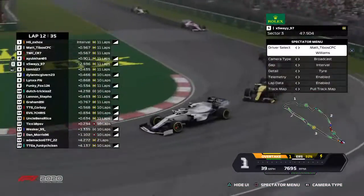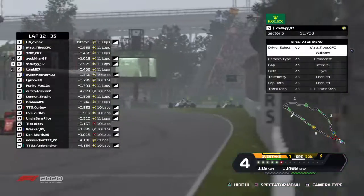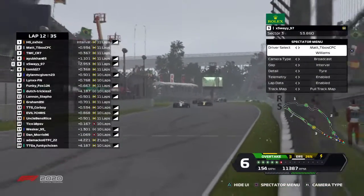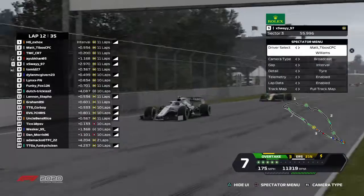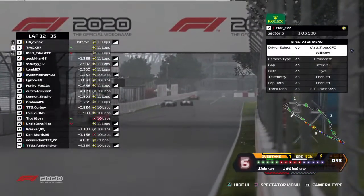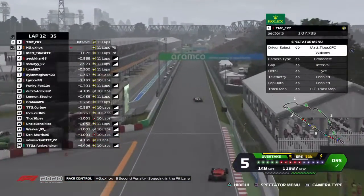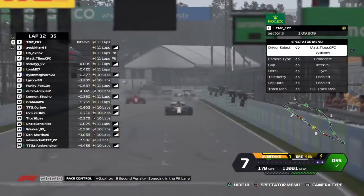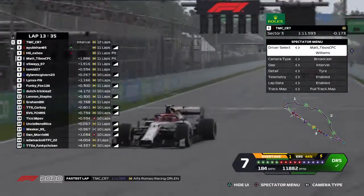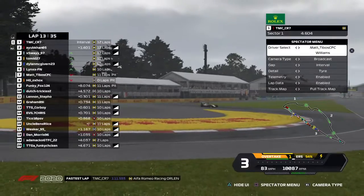Sway has dispossessed Tom Duval of P5, but Tom and Dylan and Lynx and Funky Fox very much in a train. CR7 for P2, into the final chicane. Gets the move done. In comes Matt Tibos as well. So the first two are in. CR7 takes over the lead, and Oxox is going to need a wing change here, so he will probably drop back. 5-second penalty for Oxox for driving too fast in the pit lane.